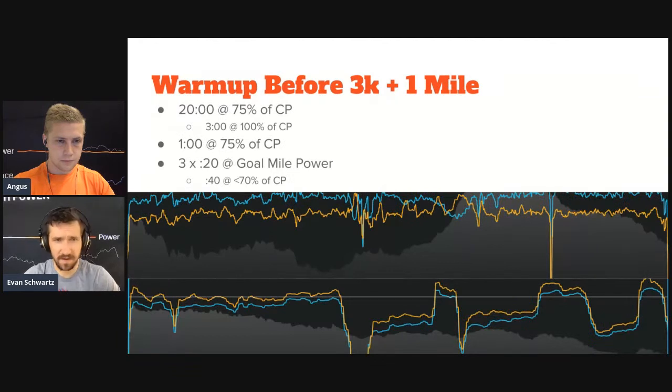The warm-up, this is another really, really important thing. If you don't execute necessarily as well in your warm-up as you want to, you might be throwing some of your race performance out the window. So this athlete followed a very, very specific type of warm-up, and this is a trend that you'll see throughout the rest of the presentation here, as this athlete executed things exactly as they were prescribed.